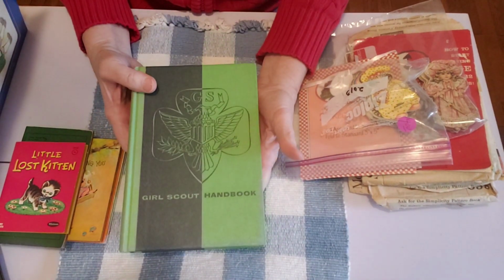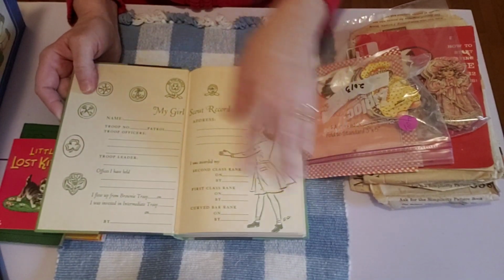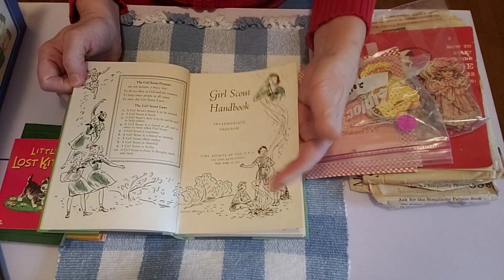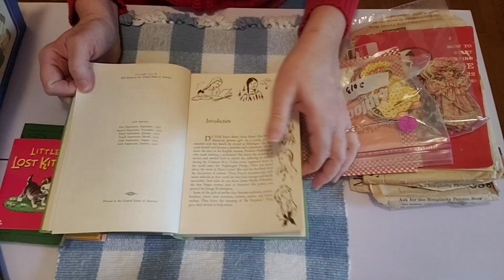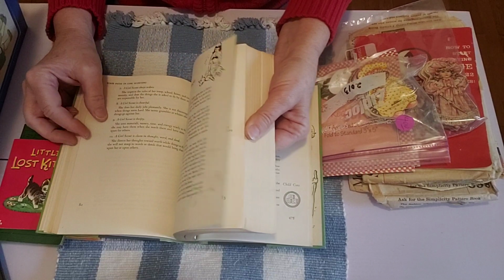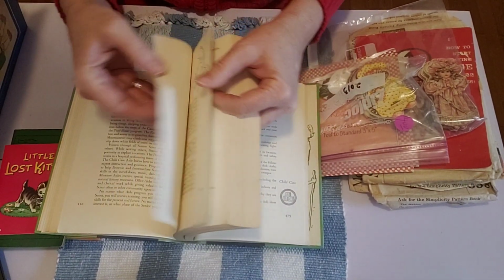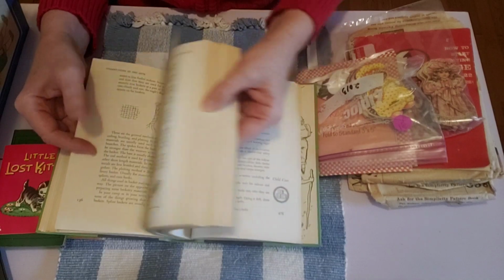This is an old Girl Scout handbook. And look how pretty this is on the inside. My Girl Scout record. It was never written in here. Let's see if it has a date on it. I don't see one here, but look, I love these colors. The latest date here is 1955. So this is probably 1955. And I just really like the pages in here. It is fairly old, and the pictures are vintage when you do see a picture. And then you have a lot of little Girl Scout related pages and book pages with just words on them. I would, of course, use those too.